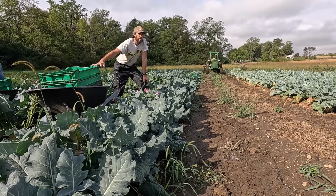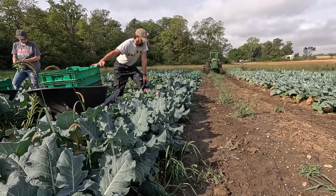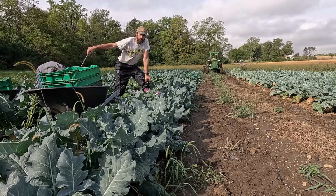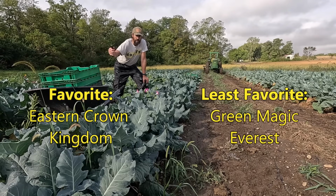We grow Kingdom, Eastern Crown, and another Eastern something. I think I grow 4 varieties. I've grown dozens of different broccolis over the years, but those are the ones we've kind of settled on. And I'm seeing one over here now that I'm gonna make sure I don't grow again next year. I will let you know what my favorite varieties and my least favorite varieties are. I'll either put it on the screen or I'll talk about it again later.